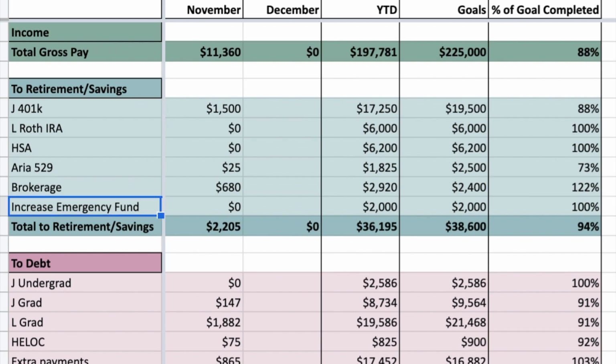And then finally, our emergency fund is as funded as we are going to make it for now, so that's 100% completed. So total for retirement and savings this month, we contributed $2,205, and year to date we're at $36,195 on a goal of $38,600.